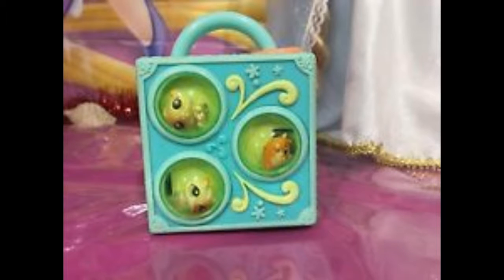Not only did they have the big version of the toy, but they had a little version too that you can travel with.